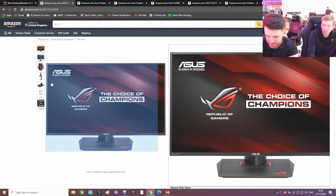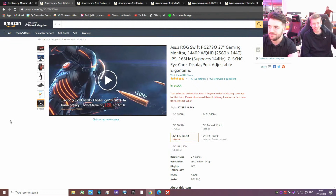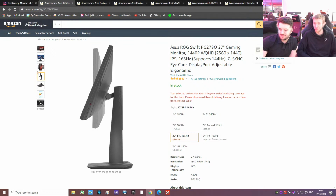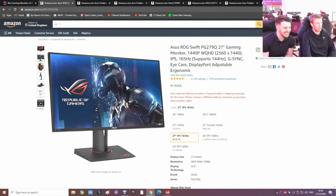So the first monitor we're going to show you today is this Asus, or Asus, depending on where you are in the world. Asus Republic of Gamers Swift. Now, this is a 1440p monitor, so I call it 2K because it's 2560 by 1440. Other people call it 1440. But it's 165 Hertz, so it supports 144 Hertz on games like Call of Duty and Warzone. It's got G-Sync, which is the vertical sync, so it'll match really well to whatever you want to play. DisplayPort, adjustable, and apparently it's ergonomic. Really not sure how a screen can be ergonomic, but you know, we move.